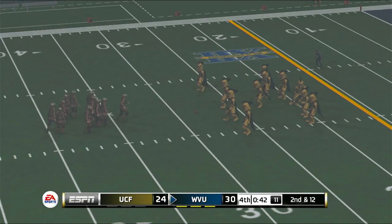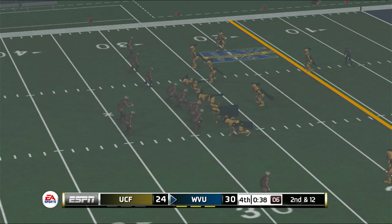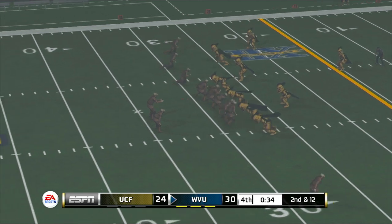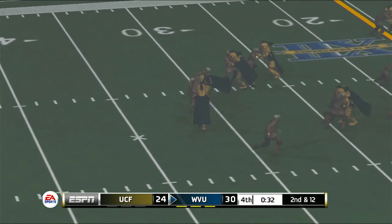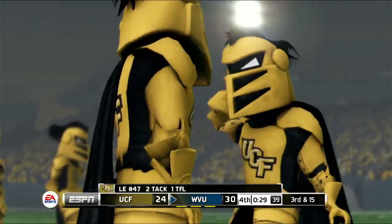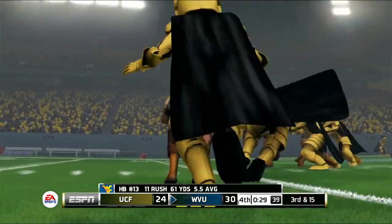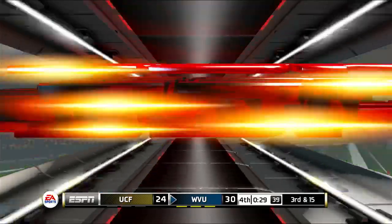From the 28-yard line, it's second down. They'll knock him down for a loss. Super job here by the defense of filling the gaps on the line. If you keep stringing out plays like that, you can really shut an option attack down.